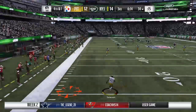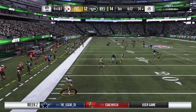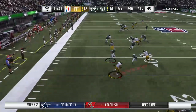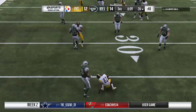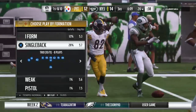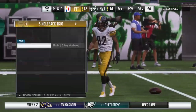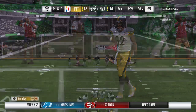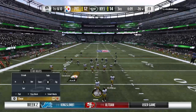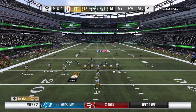He gets this one away, and boy, it's another boomer. This will be fielded at the 17. It's a 47-yard punt, but they did give up 10 on the return. And the Steelers will go on offense here, 1st and 10. Pittsburgh's offense now heading back out onto the field. They were able to get the stop defensively.